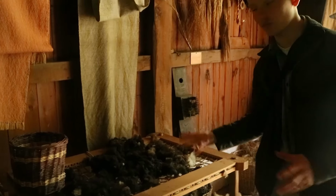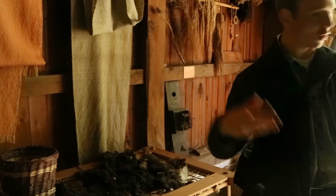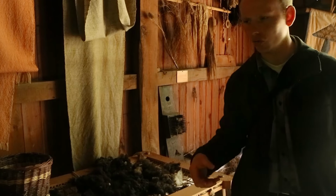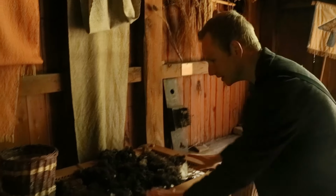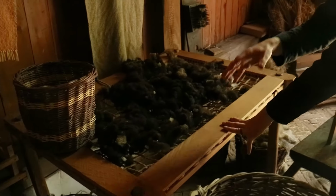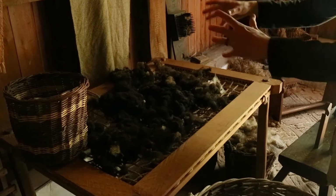So we're at Archeon, at the medieval part, and we're at a weaving demonstration. Weaving demonstrations typically have a spinning wheel and a loom. This one has something else. This table is made of a frame that has a bunch of rope stretched across it, so it's empty.